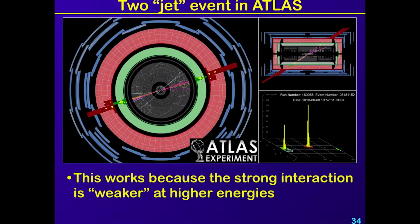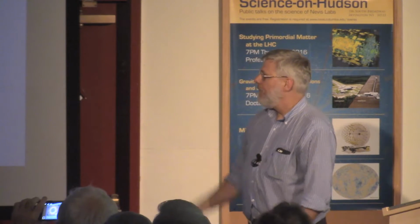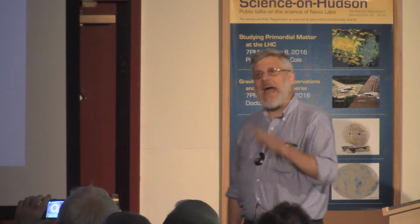So why does this work, actually? Well, it works because the strong interaction is weaker at higher energies. The higher energy you go, the weaker the strong interaction gets, which is really kind of strange. Or, equivalently, at shorter distances.